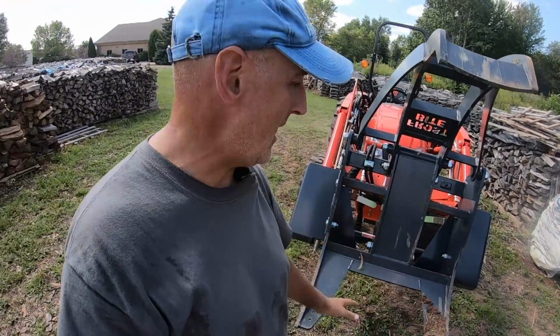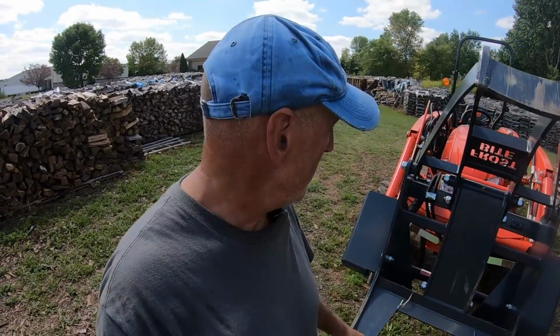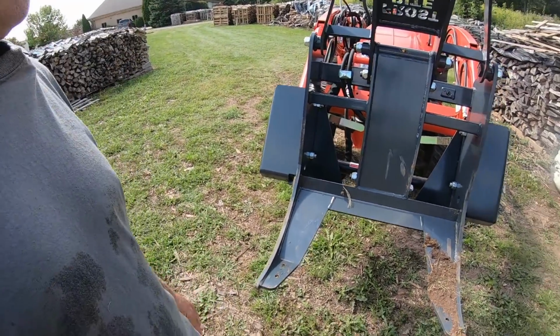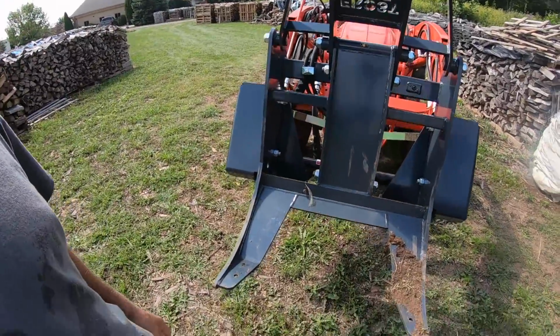That's the one drawback of having a narrow grapple like this. Because all your equipment's in, you really can't see the width here, you can't see these front teeth down there. You can see the top ones, no problem. You can see that one just fine.